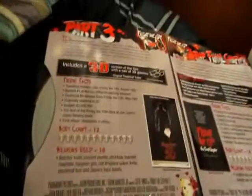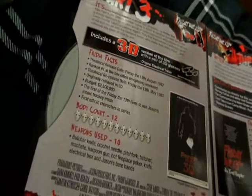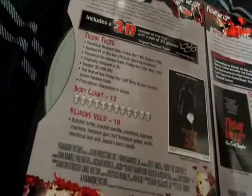Friday the 13th 3 in 3D. I kind of like this one. A lot of people don't like this one, but I think it's pretty good. I mean, the first two are technically better, but I don't like watching this movie in 3D. It's the old 3D, obviously, not the fake 3D we have now. But I just don't like watching it in 3D because my eyes start to hurt so much.